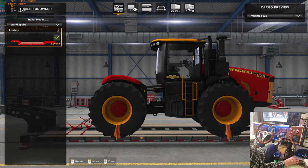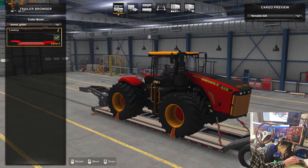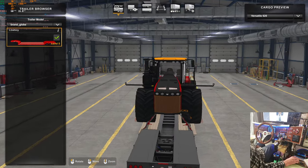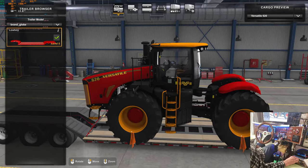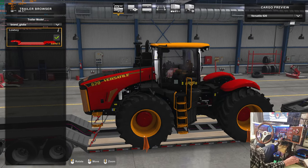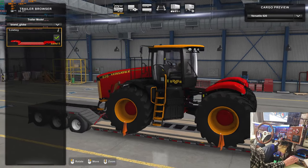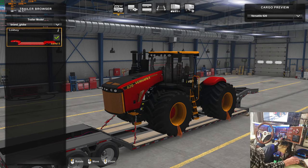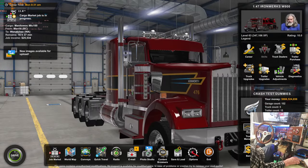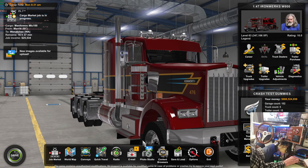A Versatile. The colors are off a bit, but a Versatile tractor is kind of cool if you're a Canadian, because this is a Canadian outfit. I don't know if they still are. I don't think so. But it originated in Winnipeg, Manitoba. Was the origins of that company. And anyway, so we'll leave it there and get driving here.